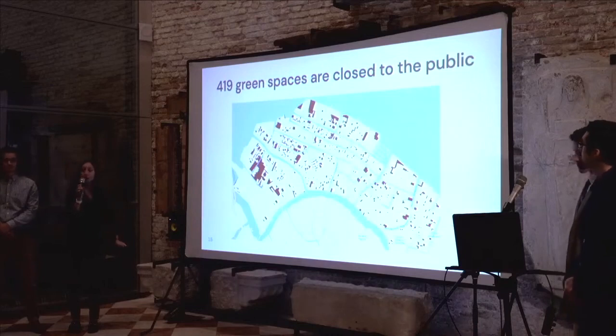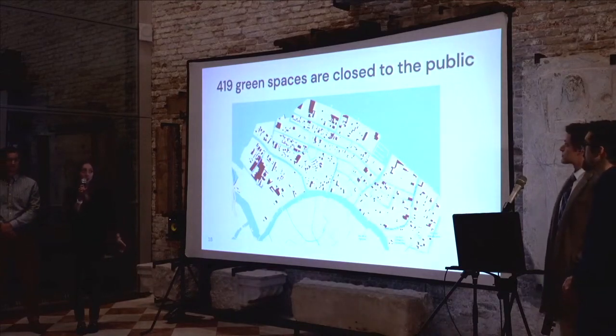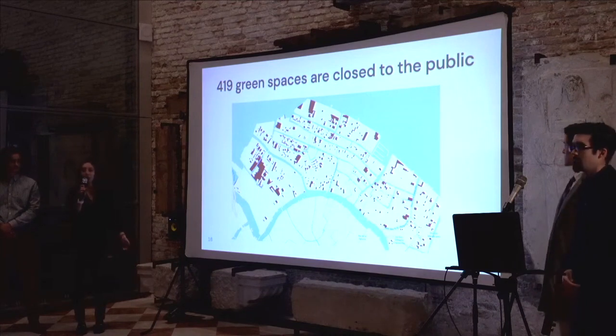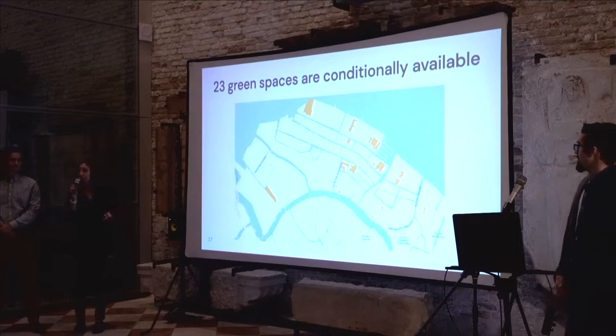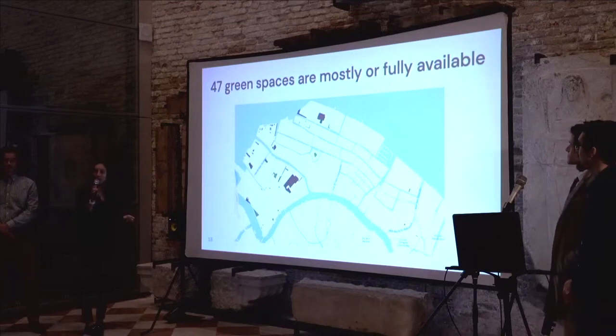And we found that 419 out of 489 green spaces are completely closed to the public. Many of these spaces are likely small gardens or private backyards for individuals to use, but nothing available for the public. 23 green spaces are conditionally available, meaning you need a ticket or special permission to enter. And finally, 47 green spaces are mostly or fully available, meaning that they would only be limited by their hours of operation.